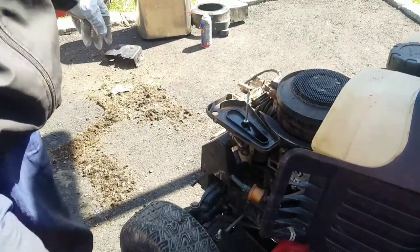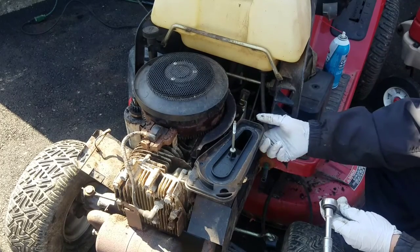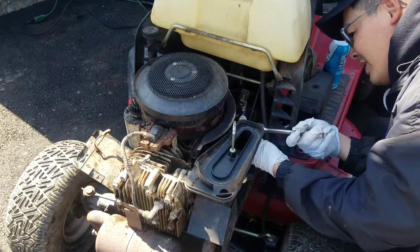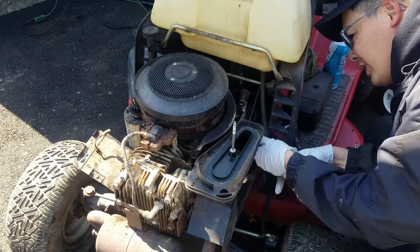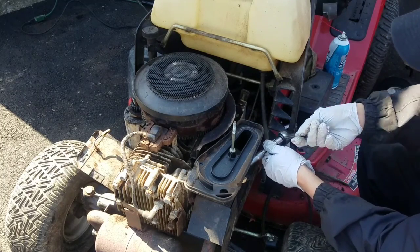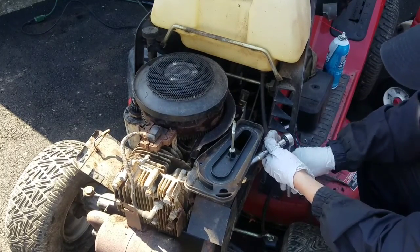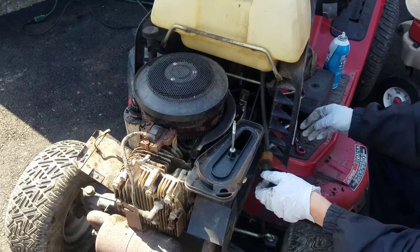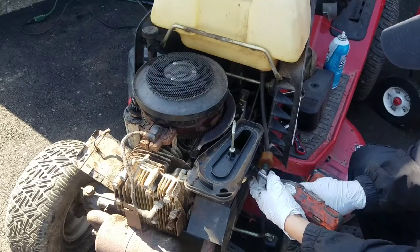And get 7/16. Because this is designed where this dashboard actually comes out, you can't even get an impact in here, so you have to get a 7/16 wrench ratchet to get that inner 7/16 bolt off of the air cleaner base that's attached to the carburetor. No using impacts here. And then there's another 5/16 over here that holds the bracket.